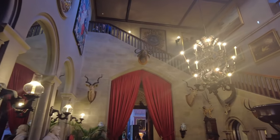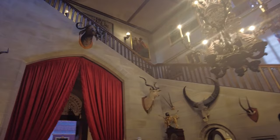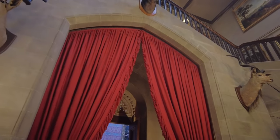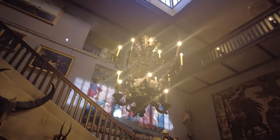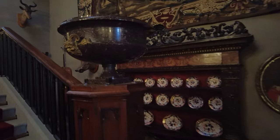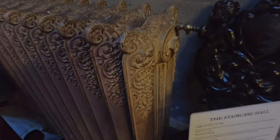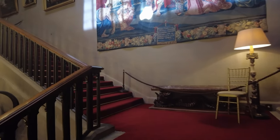This would be the staircase hall, I suppose. And we'll go upstairs in a second. Quite an impressive staircase. Even the radiators have got some kind of design on. Okay, let's go upstairs. It's a lovely sweeping staircase.